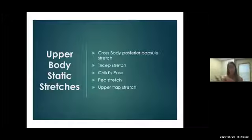So that's basically the conclusion of my run through of the warm-up and the cool-down. There's lots more research out there about which are the most important stretches to do, and which dynamic warm-up activities are better than others. But basically, the gist is we really want you to be doing a proper warm-up and a proper cool-down, because that's going to help your performance, help you prevent injuries, and basically keep you out of our physical therapy clinic.